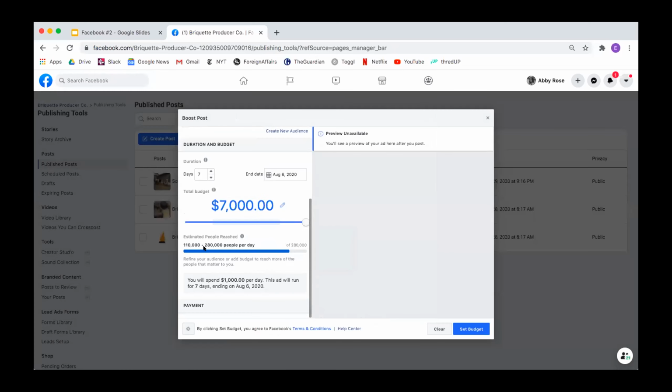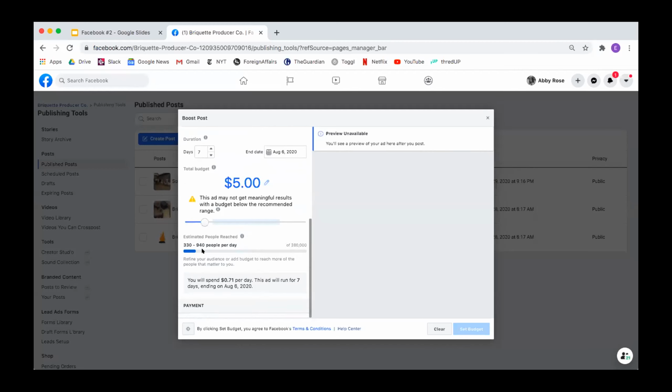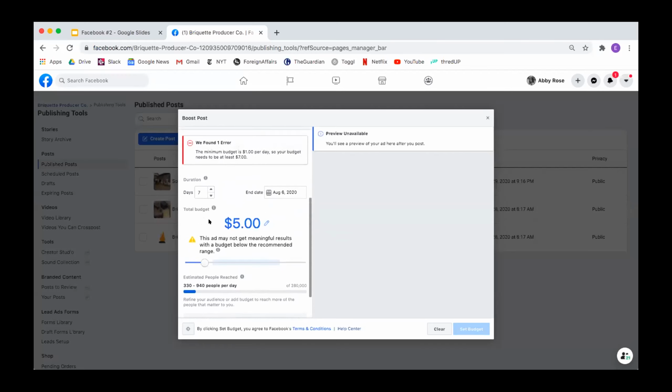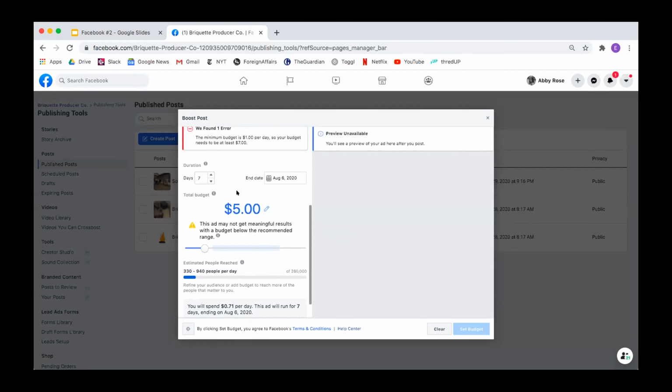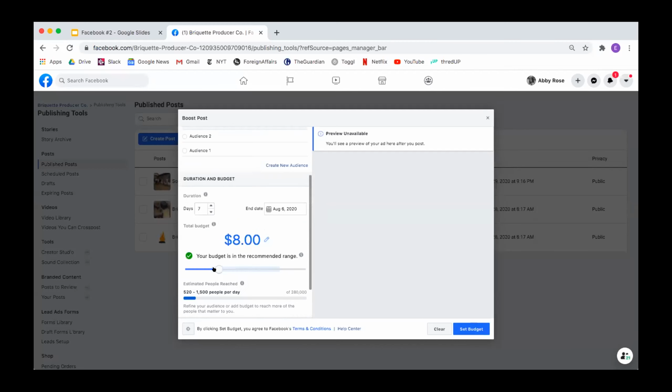Okay. Next, you're going to set the duration and budget. We recommend spending about $10 a day because that gets you a lot of reach. It might not get quite as much reach if you don't spend $10 a day, but that's not totally necessary. You can still see at the bottom how many people it will reach per day on estimate, but you need to spend a minimum of $1 per day. As you can see here, I'm set to 7 days, but only $5 total. And it's telling me that I can't do that because it needs to be at least $7 per day. So once I go over $7, it's okay.